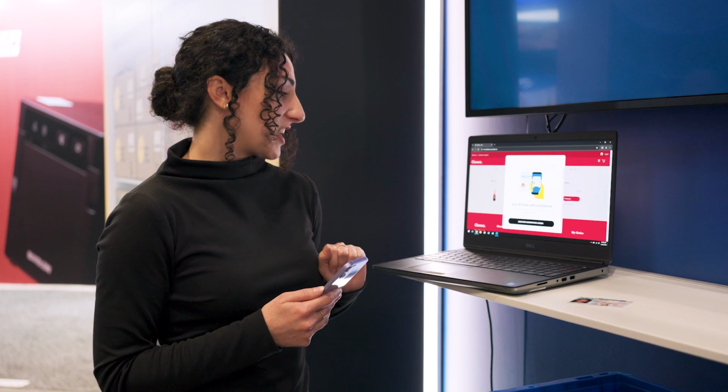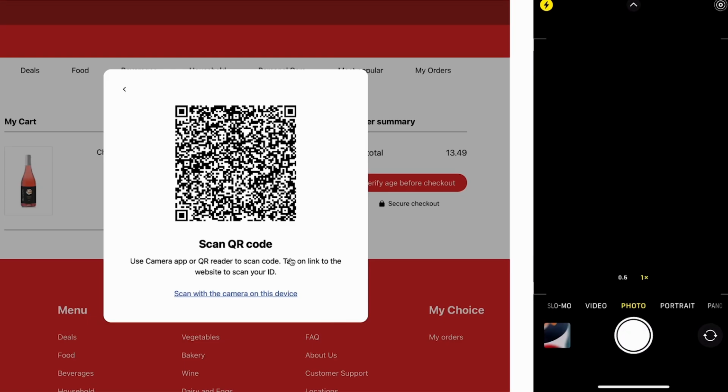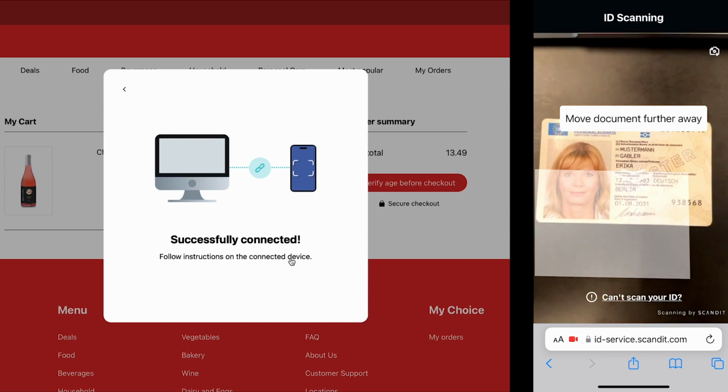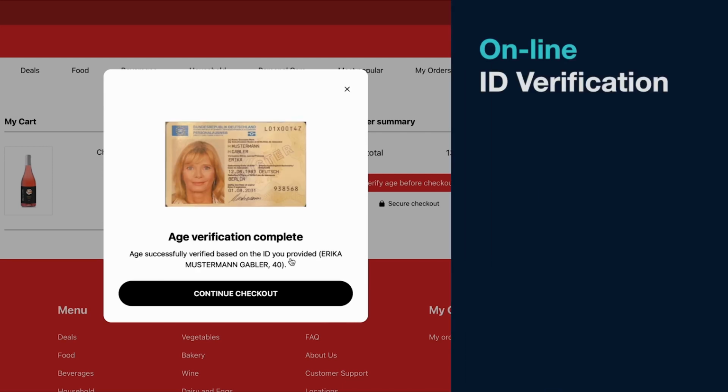So here I am doing my online grocery shopping. At the point of checkout, I have some wine in my basket. So the website from the grocer prompts me to scan my ID. So we'll smooth out those processes for delivery. I go to checkout, I scan the QR code with my camera, then I take my ID, I scan the ID, and here I'm ready for my online order. I can now finish my checkout.